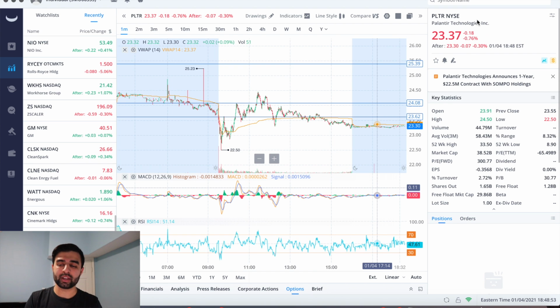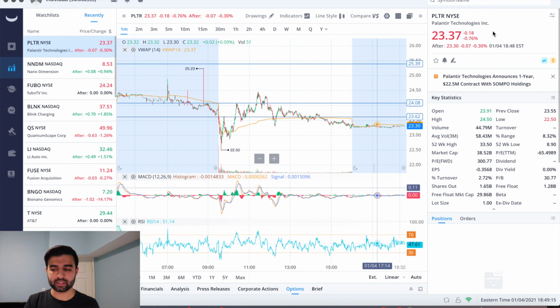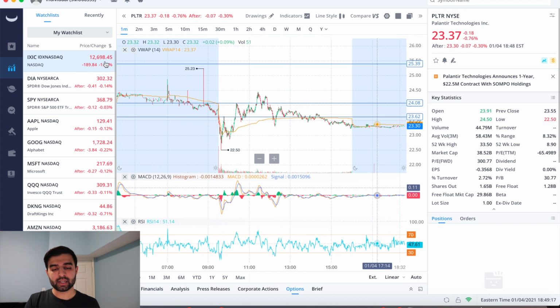Another slightly red day for Palantir. It looked like a really promising day there for a lot of it, but then it gave up a lot of the gains that it had, and we're down about 18 cents. So we'll take a look at what that means. I know there was a pattern that I was talking about forming, and we'll see what happened there. Although we do have a red day, we have to understand that Palantir was down 0.76%, which is about 18 cents.